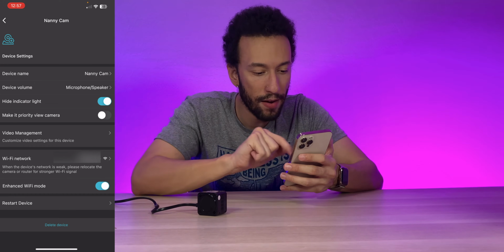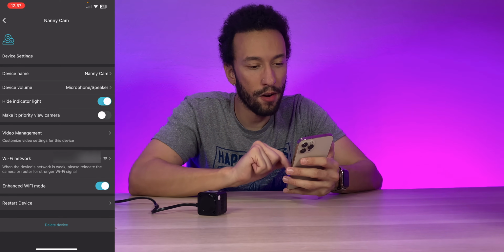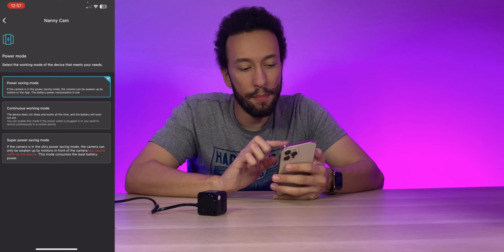Now if we go back, we can see our Wi-Fi network as well as enhanced Wi-Fi mode, and we can restart or delete the device. Now if we come back here, we have power mode. So these are our different options right here. We're currently in power saving mode.